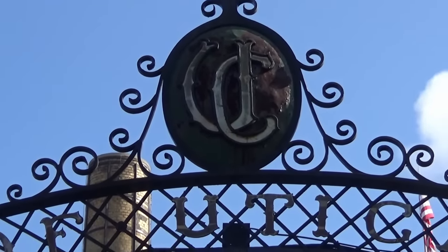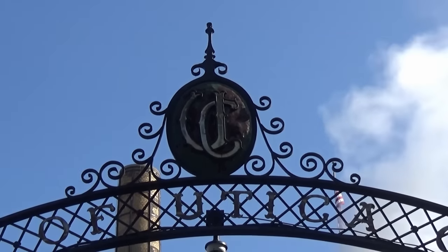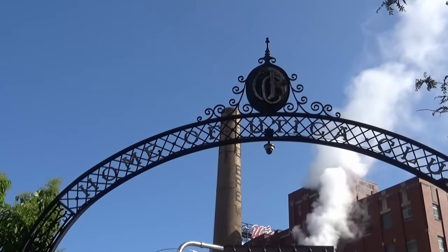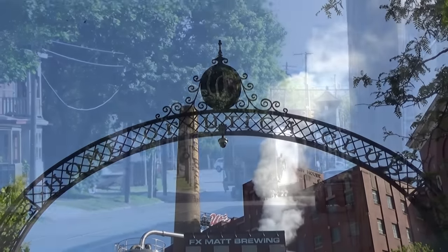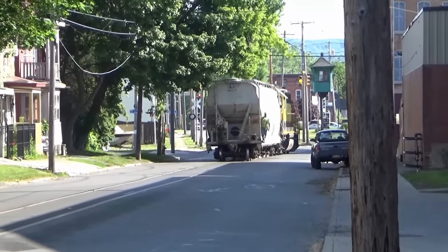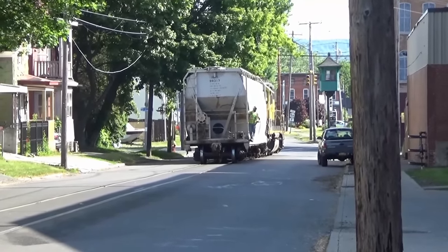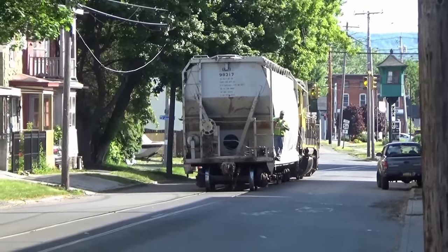That you see is, of course, for a Utica Club. Home of Utica Club. And here comes the Susquehanna with 3040, returning to the rails after being gone for repairs about a month or so. Got one car to put into Matt's today.